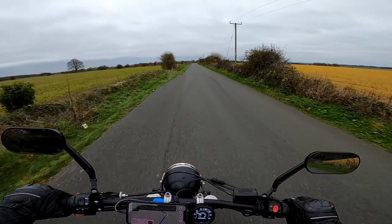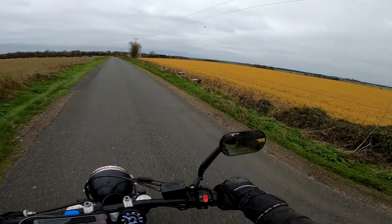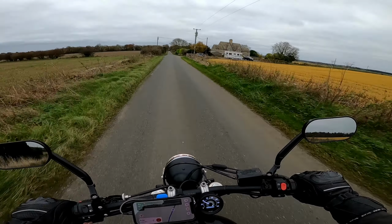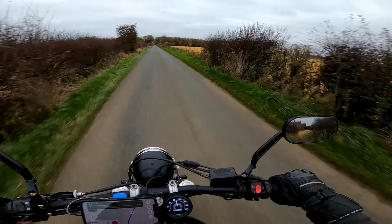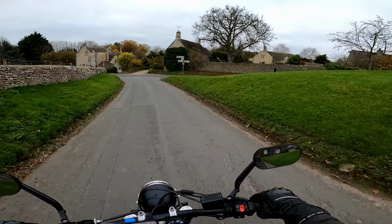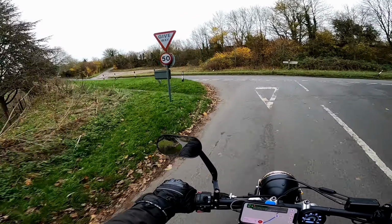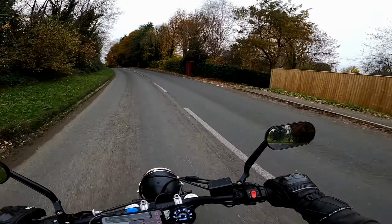So we're off the main tracks now, guys. A bit of fun on the scrambler. The fields that have been harvested. Mr. Range Rover. Thank you. Really interesting little roads that just make you think, oh, wonder what's down there.